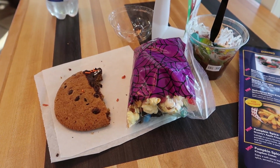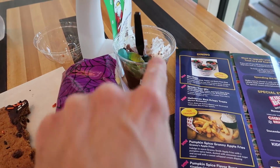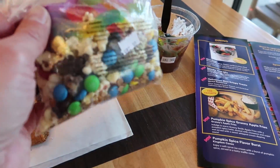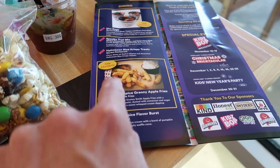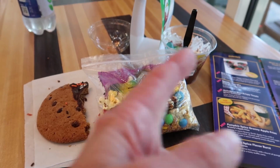So of all of my spooky treats that I had, I think I like the cookie the best, the cup of dirt the second best, and this darn spooky trail mix was terrible. The other fan favorite, the pumpkin spice Granny Smith apples, were really good. Kids will probably love all this stuff.